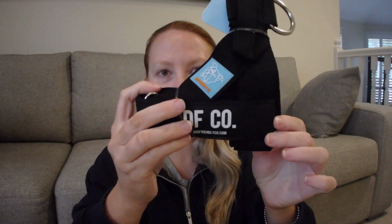And of course the harness, did I get a large? Is that what I got? A medium. Okay, so medium harness. They do come with this little Dog Friendly Co patch on it. You simply take it off and you can get your custom patches put on. How cute. Oh, I'm so excited to see this on him. I was also scared that I made a spelling mistake, but no, I didn't.